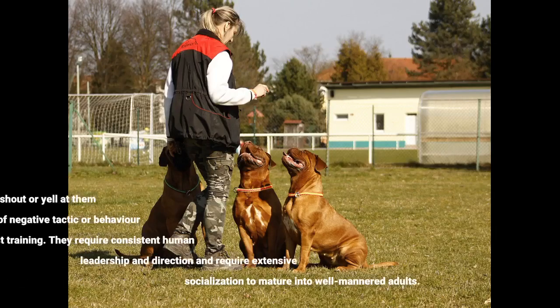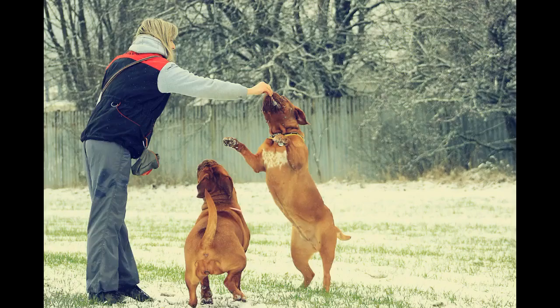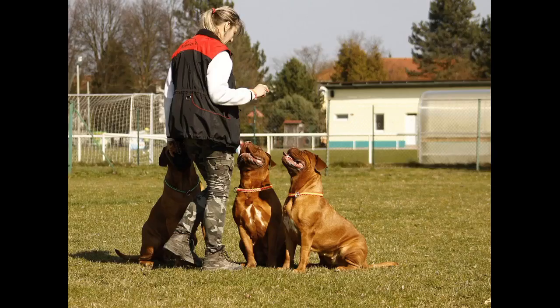They do not respond well if you shout or yell at them or try any other kind of negative tactic or behavior whilst training. They require consistent human leadership and direction and require extensive socialization to mature into well-mannered adults. With the right techniques and strategies, a Mastiff can turn out to be a very well-behaved dog. How to train a Mastiff.